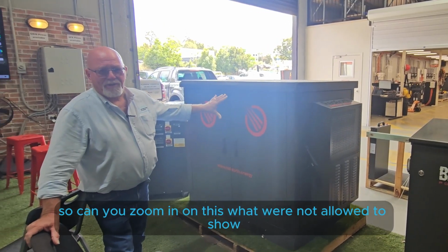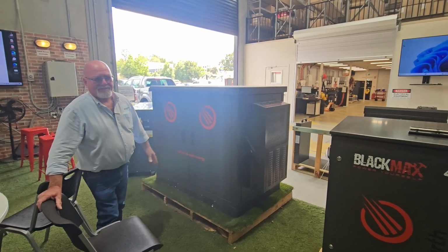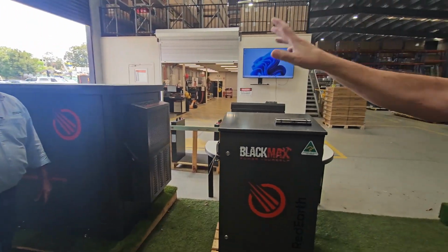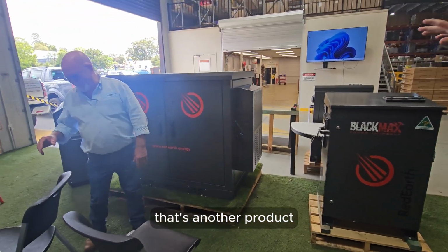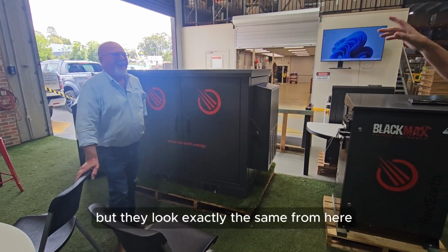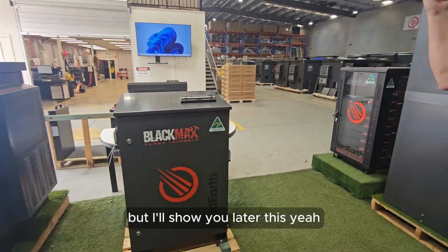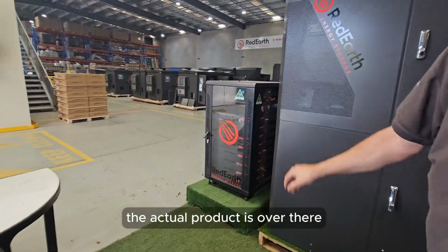So can you zoom in on this, what we're not allowed to show? That's right. We'll have them soon. That's another product, but they look exactly the same from the outside. Okay, so the last thing I wanted you to do was open it. But I'll show you later. The actual product is over there, and we'll have a look at it.